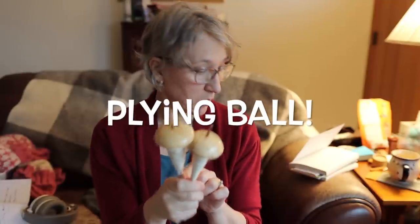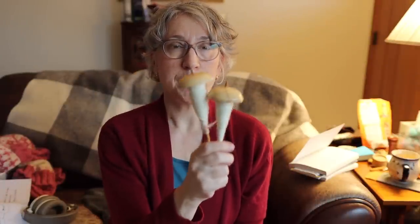The first way is to take the two spindles and create a center pole ball. The way I'm going to do that is take a small core. This is just a little piece of a wine cork. I'm going to lay the spindles gently on the carpet, and then I'm just going to wind two strands together into a plying ball. Then I'm going to go to my wheel and spin. The singles are spun clockwise, or with a Z twist, and so when I ply, I'm going to spin anti-clockwise, or S twist.